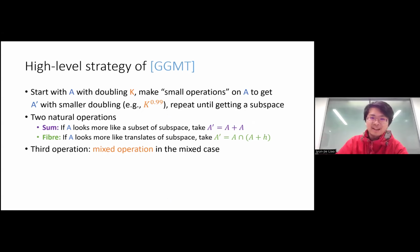Yeah, so the high-level strategy of GGMT works as follows. We have two natural operations of taking either the sum or the fiber, and then we have a third operation, which is the mixed operation. That is, if we make no improvement in either the sum case or the fiber case, then maybe we can combine the two different operations to improve a lot in one step.